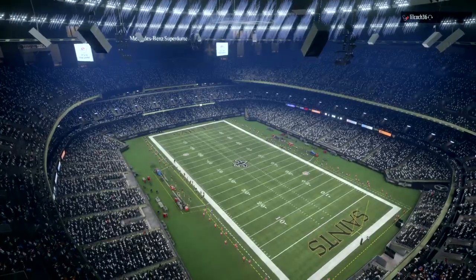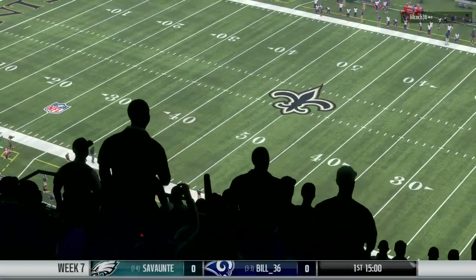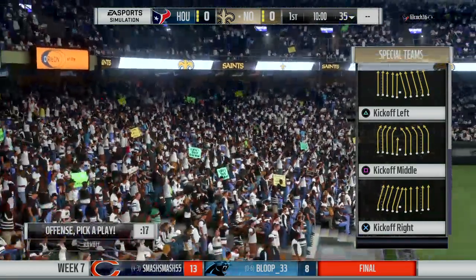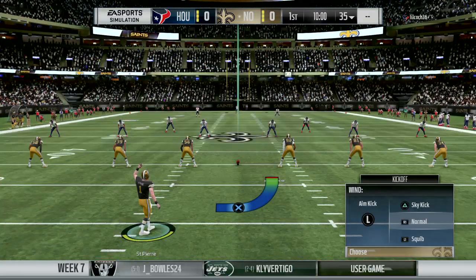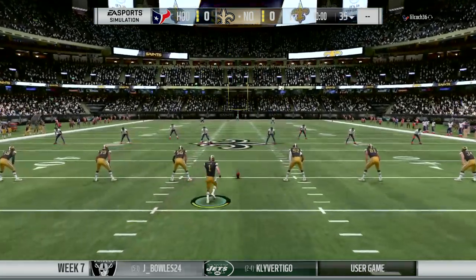From a city that's played host to 10 Super Bowls, here's a look inside the Mercedes-Benz Superdome in New Orleans. Nothing like the fanfare of introductions to an NFL game, and that was in evidence a moment ago. Fireworks, pyrotechnics, you name it, this crowd is ready as their guys get set to match up between the Houston Texans and the New Orleans Saints.